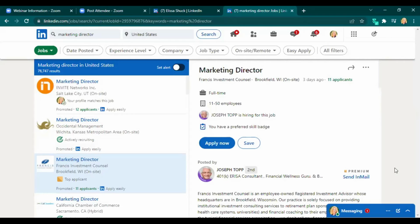If you don't have it and you're in search mode and in outreach mode, LinkedIn's going to eventually throttle that activity and recommend, based on your activity, that you sign up for premium. So you're just going to be much freer to reach out to people.